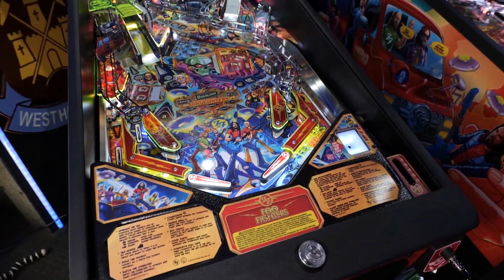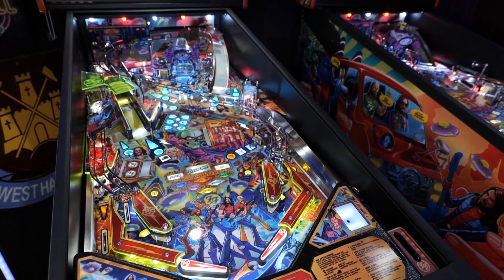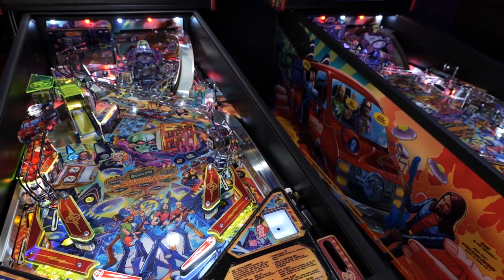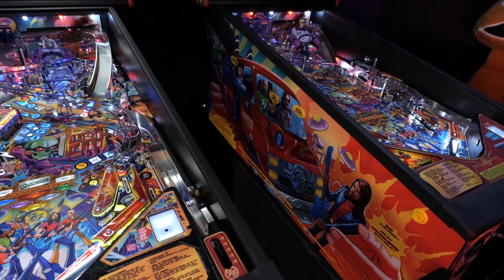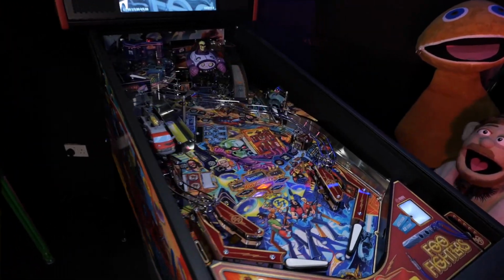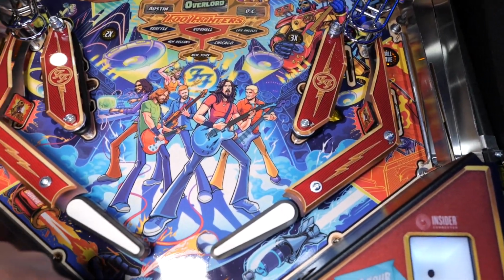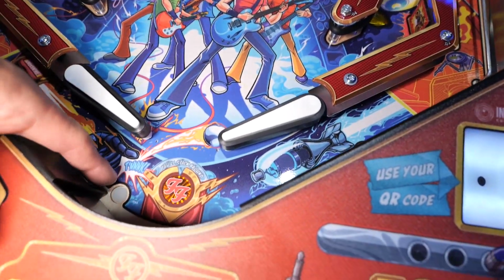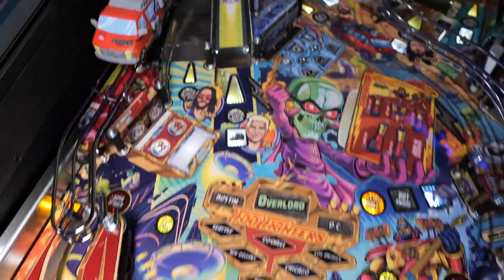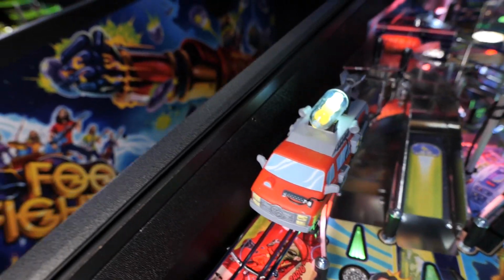Just very quickly before I show you the gameplay, just in case you were thinking of weighing up whether to buy the Premium or the Pro. I don't know enough about the Premium. I've not played a game on it yet, so I will be doing a comparison video on it immediately. The differences which I can see: there's a ball safe. That's the post I was alluding to there.